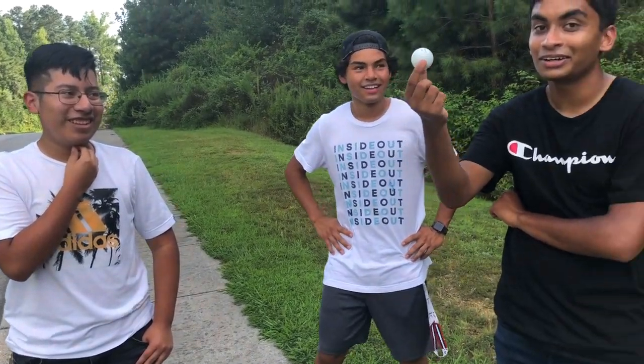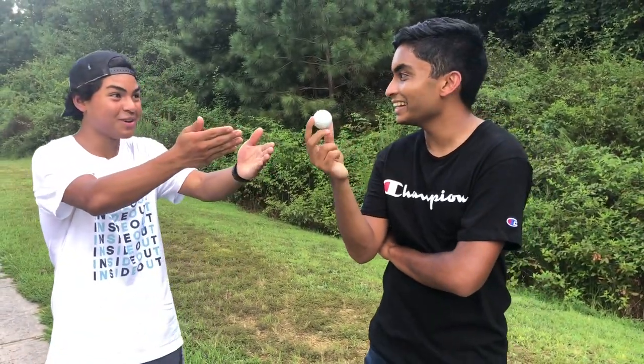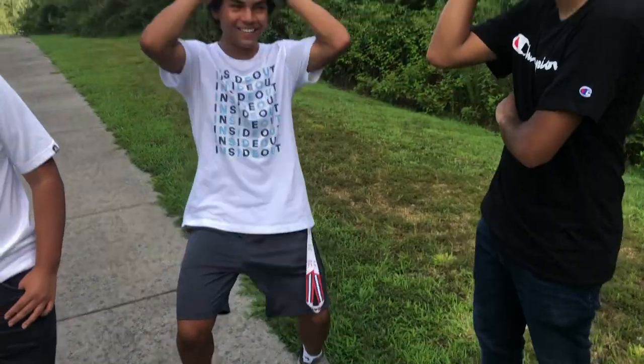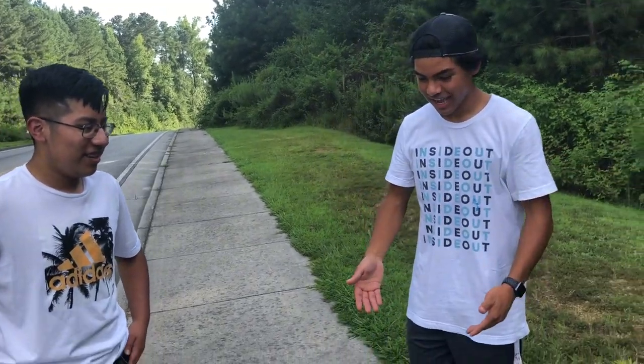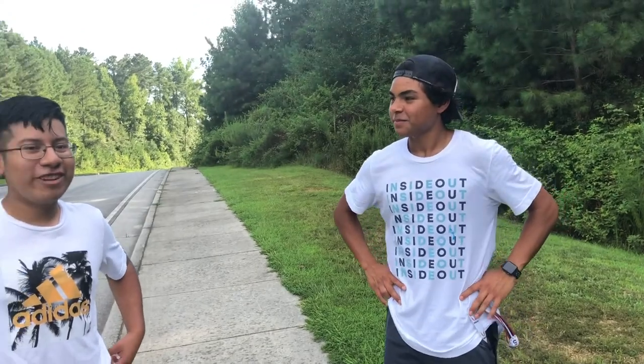That tells us how big the universe is, like you never know what other planets or galaxies are out there. Yeah, it's so crazy. This is the Milky Way right here. And it takes light 600 million years to get here. That's crazy. We'll never get that far anyway.